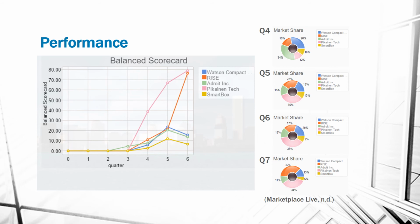But we still believe that given 2 to 3 more quarters, we will dominate as far as market share, given what we've learned, and we'll discuss that in the next slide. But also, you can tell that it's still anyone's game. For instance, in quarter 4, Adroit Inc. had 34% market share, the highest of any company, whereas now they're essentially in 4th place amongst 5 companies with 11% market share.